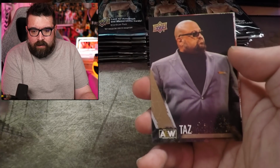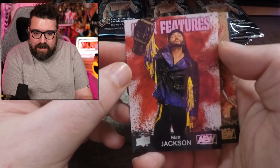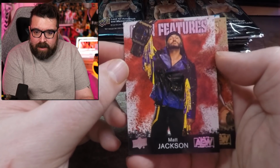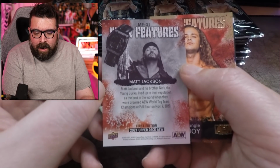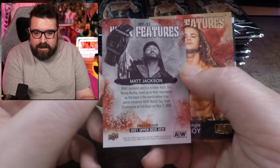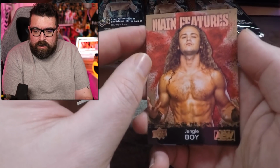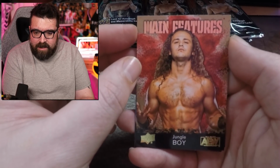We've got a referee, Paul Turner. We've got Taz. We have a Matt Jackson snazzy looking card. It looks like there's a little bit of holographic stuff on the Upper Deck logo down the bottom. He's holding up the tag title. I assume that's a new features card. It's very snazzy looking, but I've seen what's behind it already. And we have, is this Jungle Boy's first ever training card? The rookie card, as they call it in the trade.